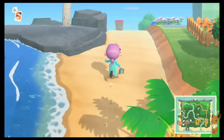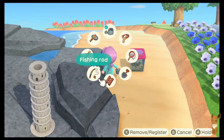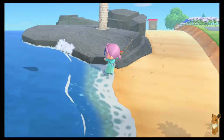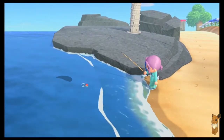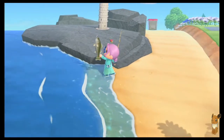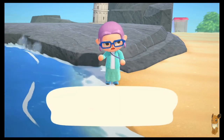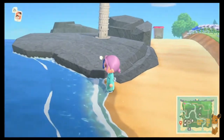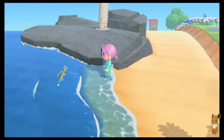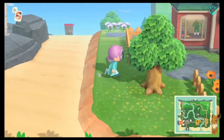Any messages on the beach? It's probably just a sea bass, but I do need to catch fish. Catch and release. Oh, come on. Why do I have just one stick? I'll find more sticks as I walk around town.